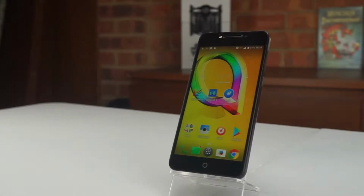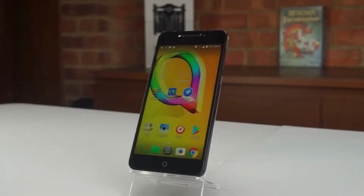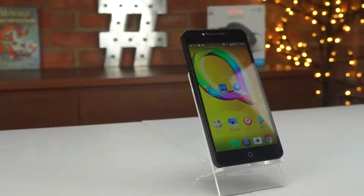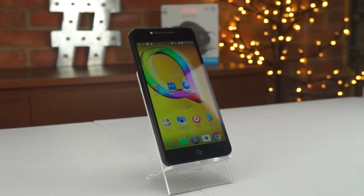Now, the Alcatel A5 LED is a fun mobile phone, and it's definitely one that can give you, pretty much with the color capture, unlimited ways to customize the actual Android experience and even the LED colors on the back. Now, the only problem is that it is let down by its really slow performance, which I'm a little bit let down by, to be honest with you, because I wanted this phone to be one of the best budget handsets you can buy, because I just love the customization and I love the LED light show on the back.